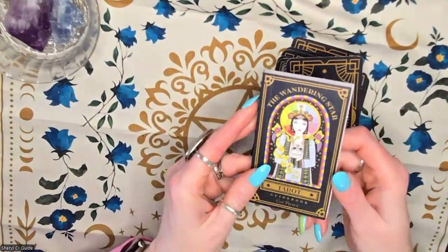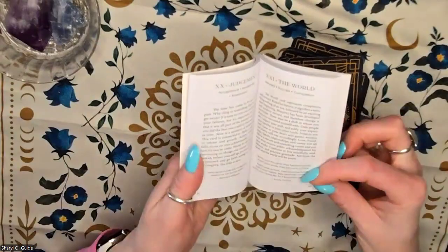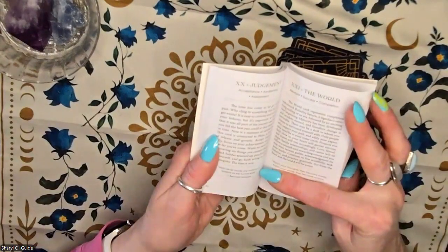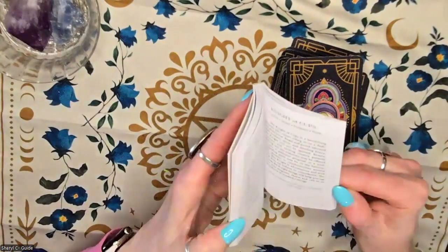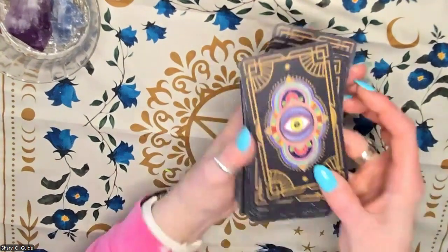Here's the booklet that went with it. It gives a good description of the card, and each card has a little quote. So like Judgment has the keywords, it talks about the card. And then the quote is, "Man never made any material as resilient as the human spirit," by Bernard Williams. I love the quotes. On a lot of these, it just ties in with the card and I connect better with it. These are the backs.